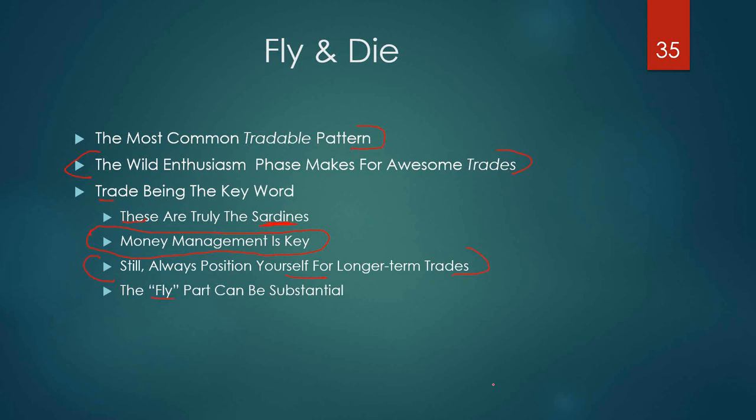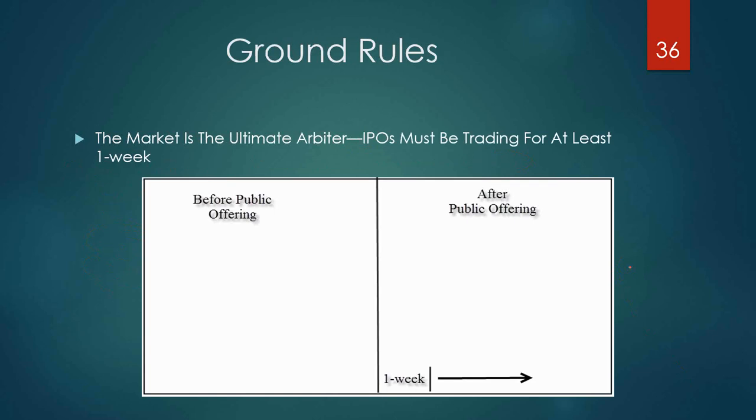But again, sometimes that fly part could be 100%, maybe even 200% before you get that major, major correction. And sometimes it might correct back 100%. So again, you have to have that money management plan in place. Let's say you're getting in here somewhere. You have that stop trailed higher. You take some profits along the way. And then you get stopped out and you say, well, so long and thanks for all the fish.